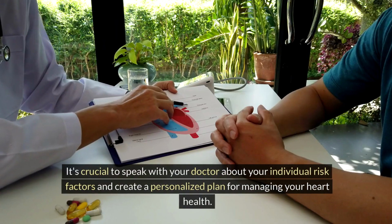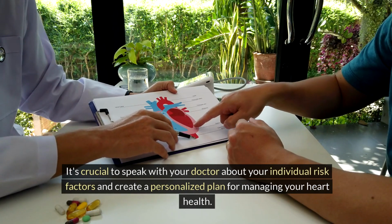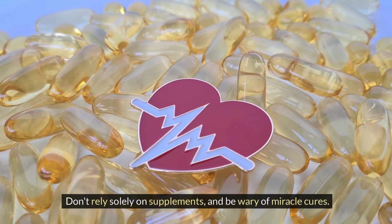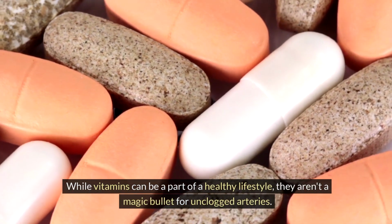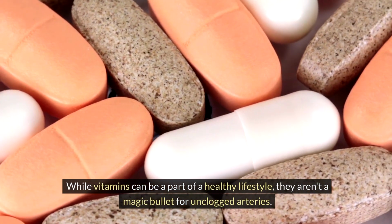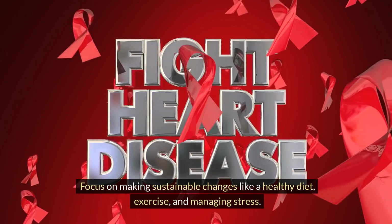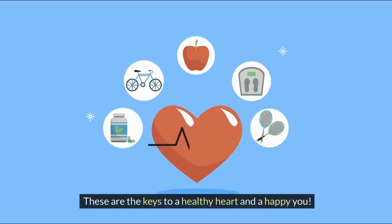It's crucial to speak with your doctor about your individual risk factors and create a personalized plan for managing your heart health. Don't rely solely on supplements, and be wary of miracle cures. While vitamins can be a part of a healthy lifestyle, they aren't a magic bullet for unclogged arteries. Focus on making sustainable changes like a healthy diet, exercise, and managing stress. These are the keys to a healthy heart and a happy you.